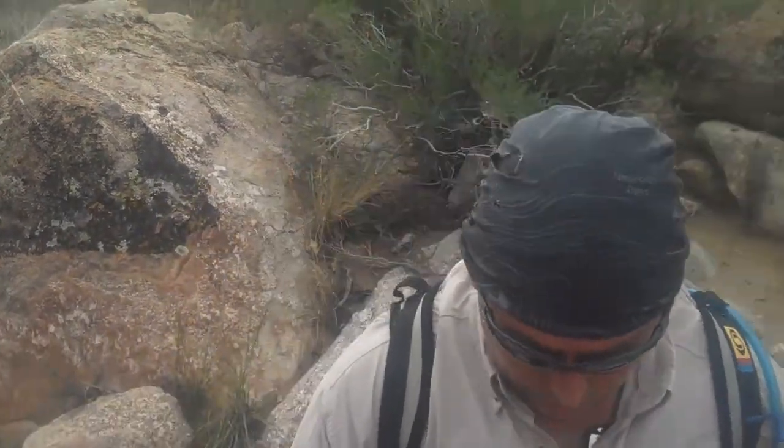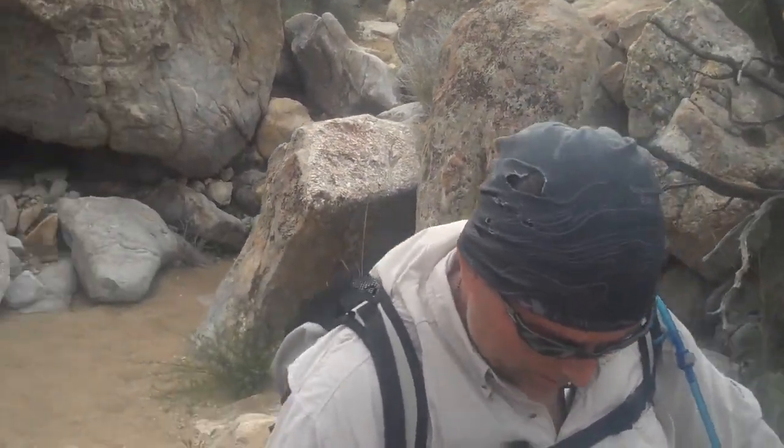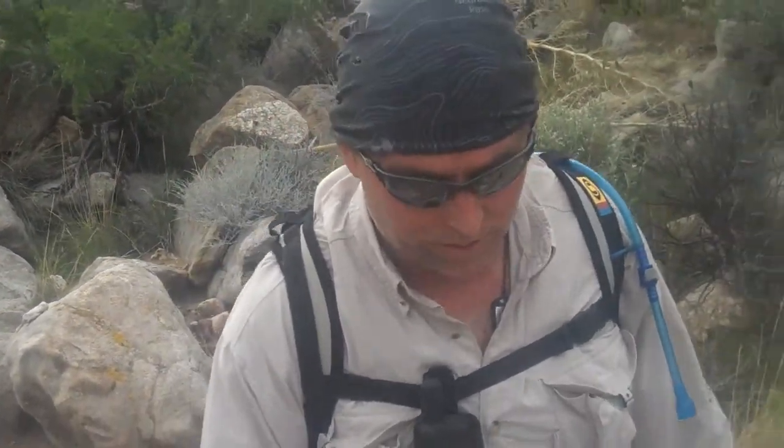Pretty cool. We got some bouldering we got to do in the meantime. There's a couple of 30-foot drops we have to be careful of. There's workarounds on both of them, but you still got to be careful. This is not a spot you want to get hurt. Pretty scenic.